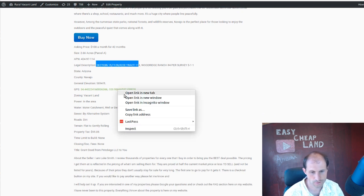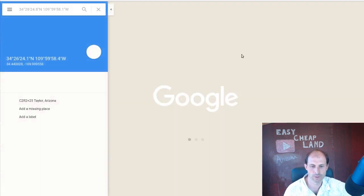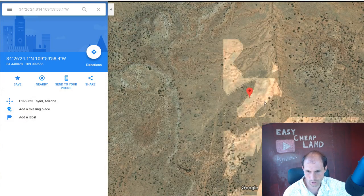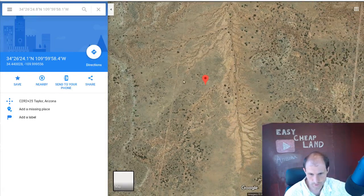GPS coordinates, I just worked on that, tried to get that more centered to the property. So if you click on that, it'll bring it up in the computer and should show you where the property is, and it's humming and hawing and it's chugging along. And here we go. Here's the map. It brought it up in the computer. So here's the little road to get there, and then here's the property, and there's a bigger road on the other side.